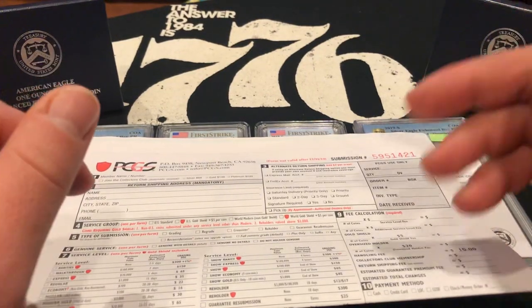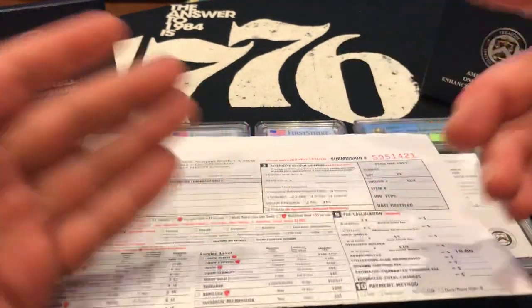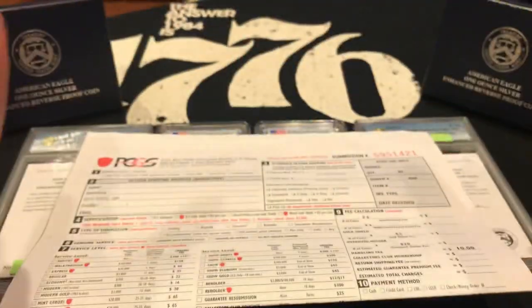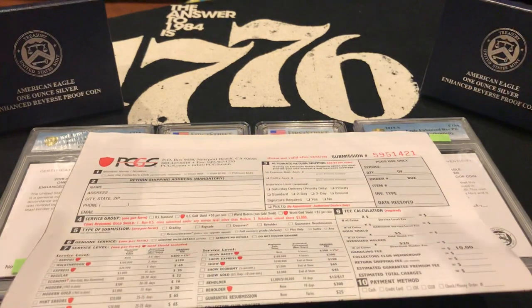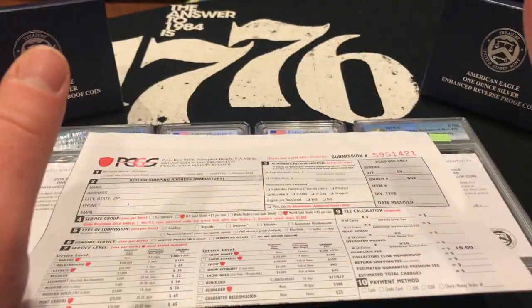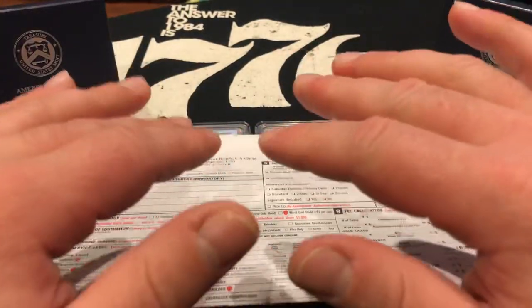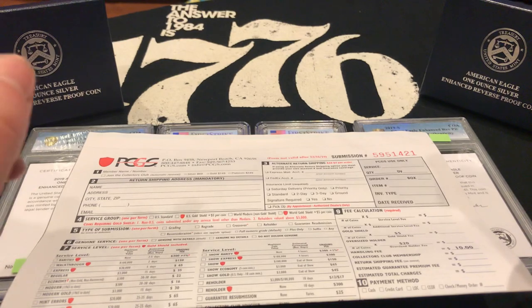And then getting the box was jumping over hurdles because it comes back as signed mail. Where I live, the mailmen are a bunch of whatever. And I had to go to the facility. And the facility itself, you've got to stand in line because it's also a passport facility. And you're dealing with people. Don't let me get started with it. I got it. That's all that matters. It is what it is. It's in my hands. So now time to show off the grades of what we got.